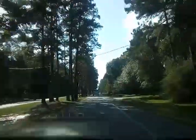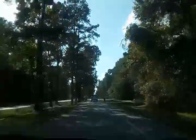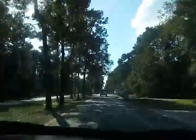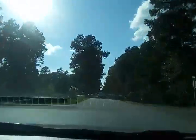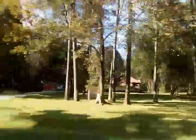All right, we just entered the neighborhood of Riverwalk. Yep, where we are going to end up building. I don't really want to hold my phone out the window right now. There's just too many cars around. But I'll just hold it to the side of the road so you can see some of the homes. It's a really nice neighborhood.